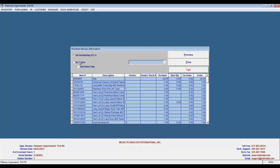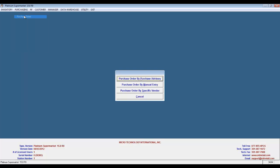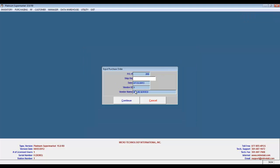We can use this report alone to place an order with our vendor, or we can go back into the purchasing menu and into the purchase order option. Here we can generate a new purchase order by using the Purchase Advisory, or manually enter information to generate a new purchase order. If we use the Purchase Order by Purchase Advisory function, and then select the vendor that we'd like to order from the list, we simply enter the method that we receive the items and click Continue.